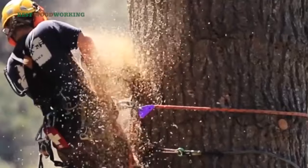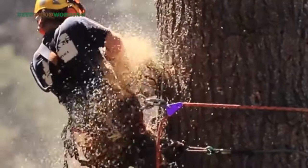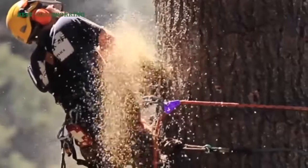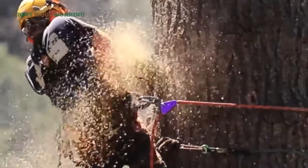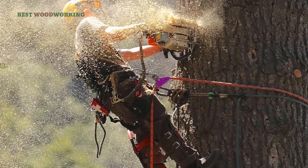Build log house method and process, start to finish, fastest wooden house installation technology. First, the workers go into the forest to choose standard tree trunks.